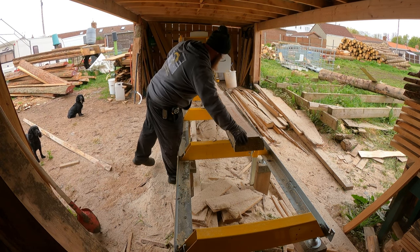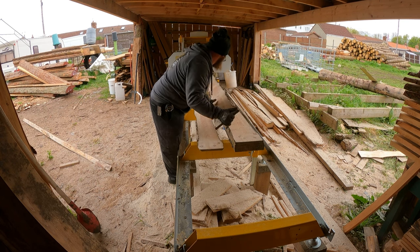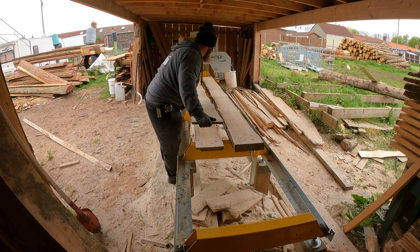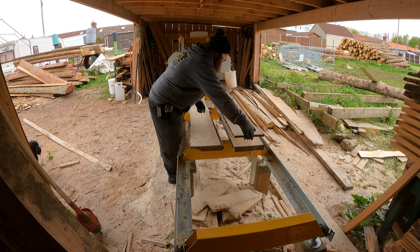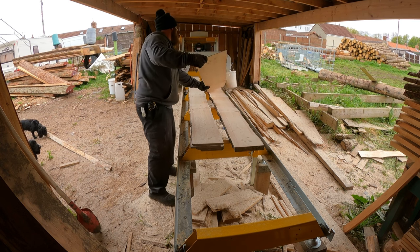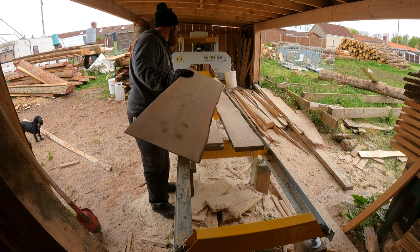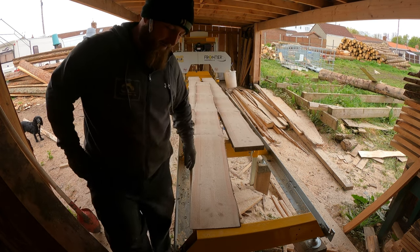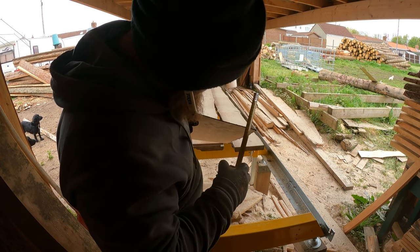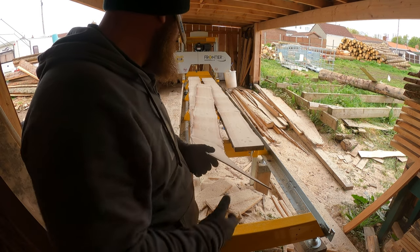You're in for a treat on this one, guys. We're making spruce paper. Let's see how thick this is. I should really go and get me vernier, shouldn't I? Got one at Van. It's 3 mil thick, that. 3 mil thick.